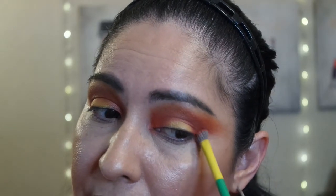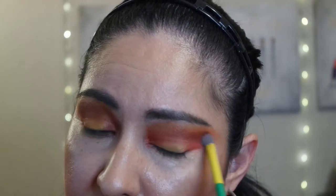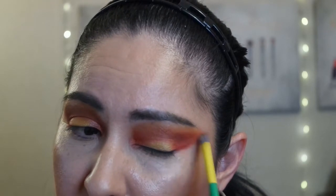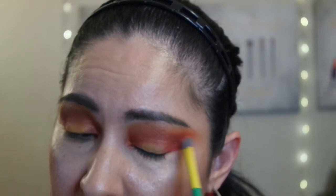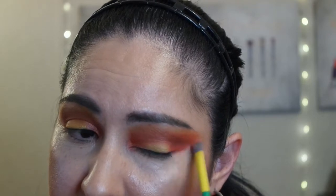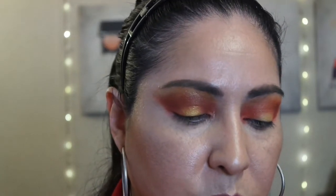Spreading it out. Okay, so I'm gonna do the same thing on this side, put chameleon and spread it out on the outer corner third of my eye as well. So you're gonna get this nice red crimson look. Now do the same thing. Right, I'm gonna go ahead and match this side with this side, okay?